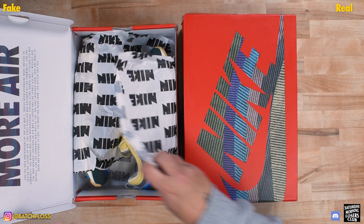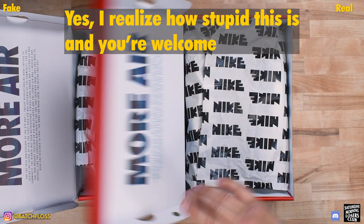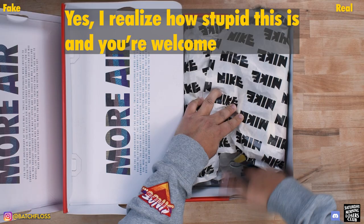So, best way to tell, if you just have one in front of you, the shoe should have plenty of wiggle room under here. Okay, so this one, look, I can kind of flap my hand back and forth, right? Plenty of wiggle room. On this fake, I can't really do that.